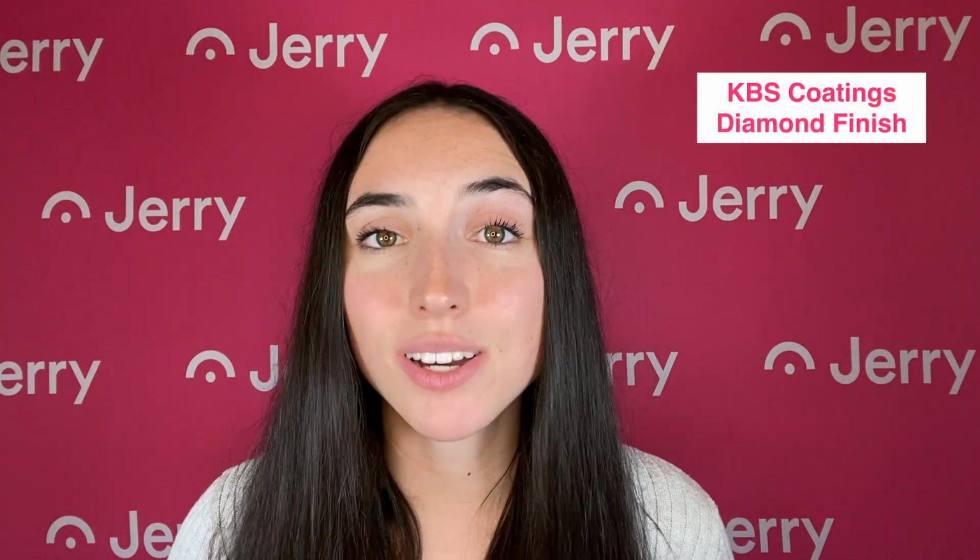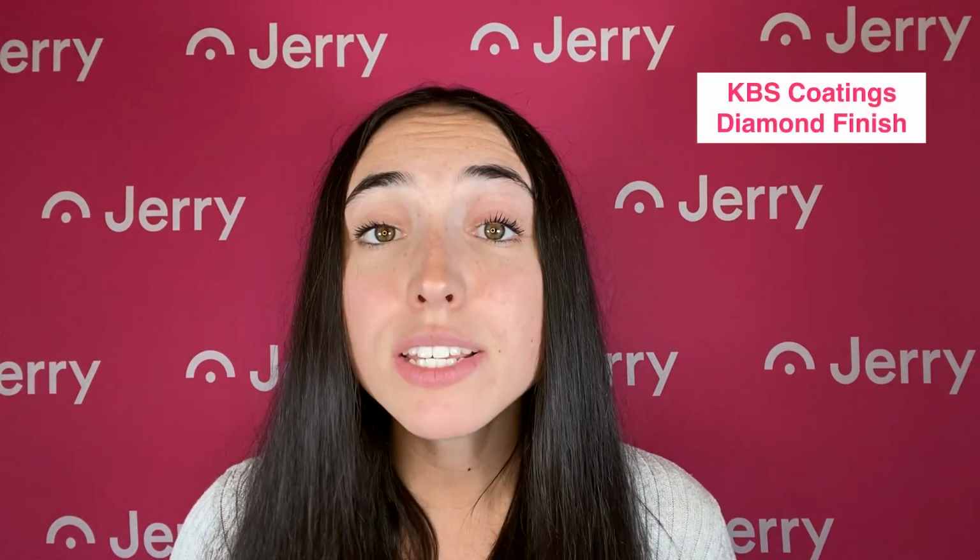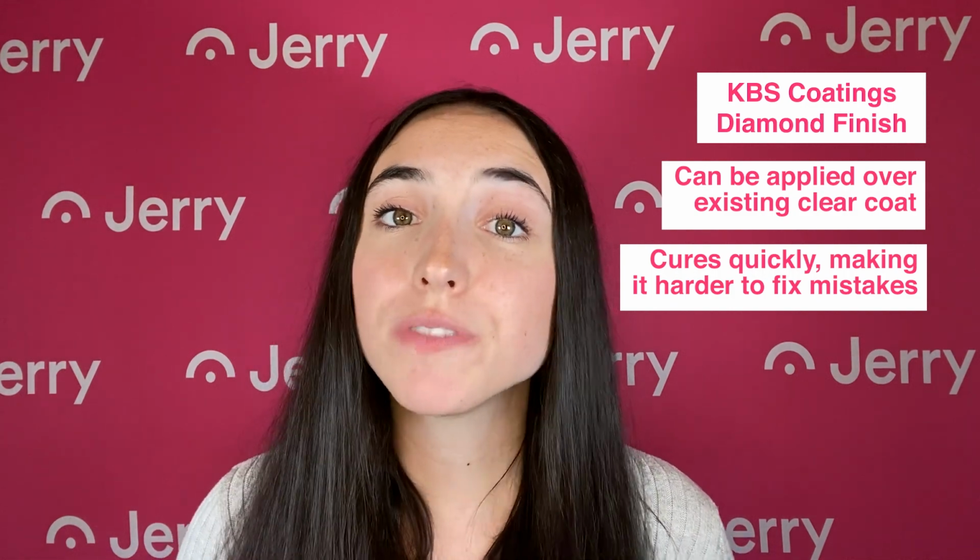For a professional grade finish, look to KBS Coating's Diamond Finish Clear Coat. This product requires little prep before usage and can be easily applied over your car's existing paint or clear coat. It also has a relatively fast cure time. This makes it more likely to dry out and harden quickly as a result, making it harder to fix your mistakes or reuse leftover product.